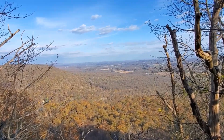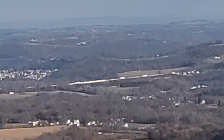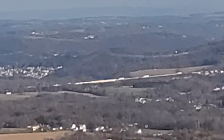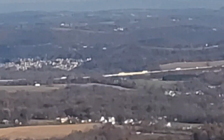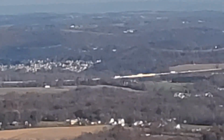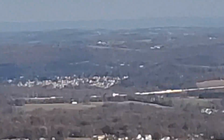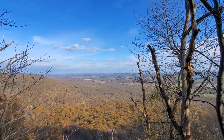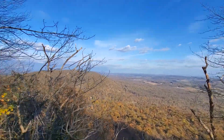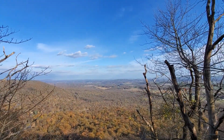And again, I couldn't see that the last time I was here, but if you look way off in the distance, right there where those big trucks are moving, that's the northeast extension of the Pennsylvania Turnpike. Leading up towards the tunnel, the Lehigh Tunnel, which would be just over this way. Going through this very same mountain. Just not in this exact spot. If that makes sense. I mean, it sounded good in my head.